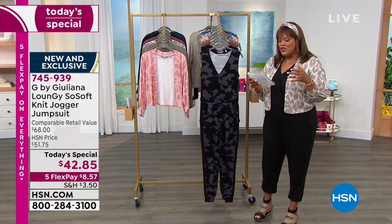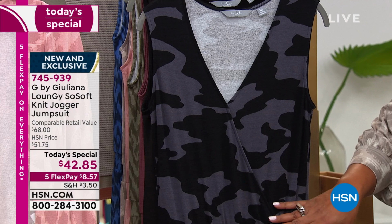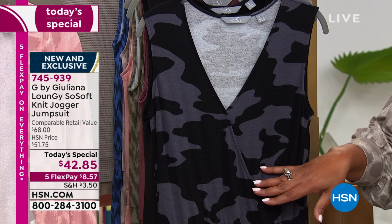Now this jumpsuit is $42 today. The retail value for this, $68. So a huge savings. And let me just go over all of the colors for you, and then I'll bring in Juliana and she can go over all of the features. But it's $8 to get this home. $8.57 for the whole outfit. You're one and done.